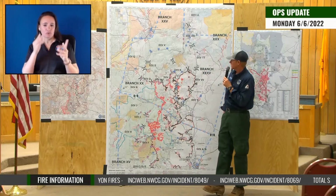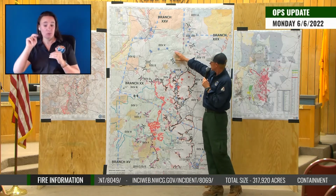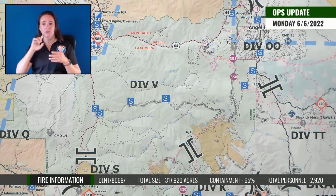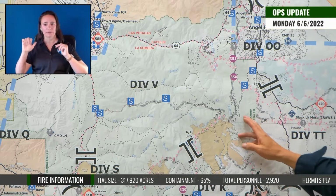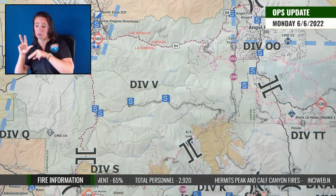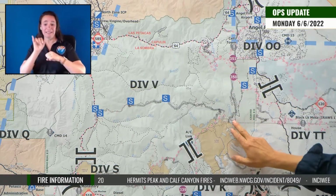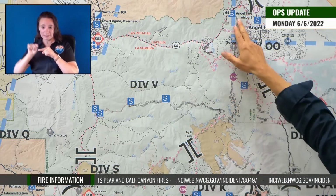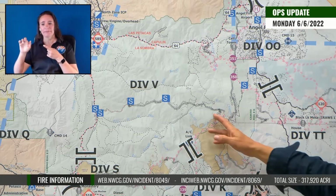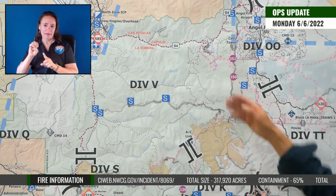As we move north, close to Angel Fire, we're continuing to construct the shaded fuel break, that indirect line that'll go from Highway 434 all the way across to 518, and that'll protect those values to the north. And then the line that runs north-south just off of the 441 road north to 64, just to the west of Angel Fire. Yesterday they made about a mile on the contingency line that runs east-west, and about a half mile on the one that goes north.